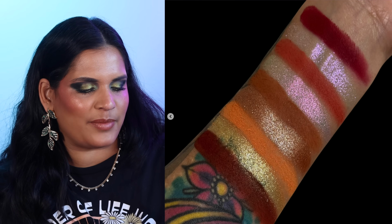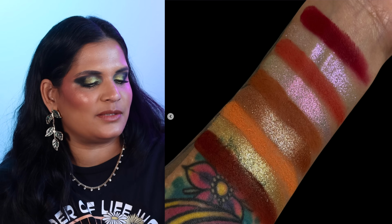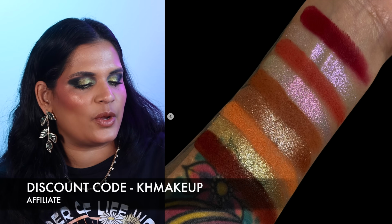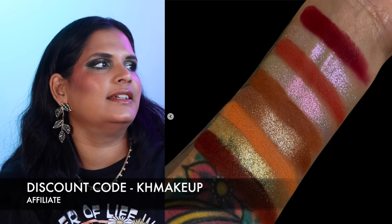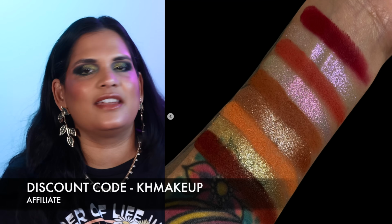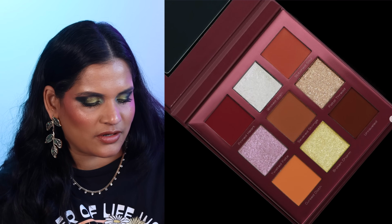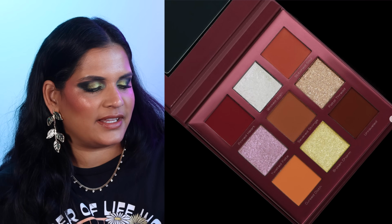It's this little 9-pan palette, and it retails for $28, which I feel like it's been a while since Unearthly did something at that price point. I know they have the Murky Meadows and the other palette that they asked people if they should release, and people said yes. So I did actually pre-order those ones, and I can't wait to get them. So this palette has 9 shades.